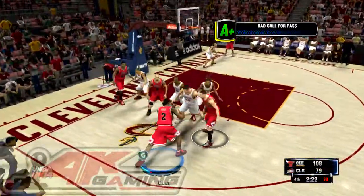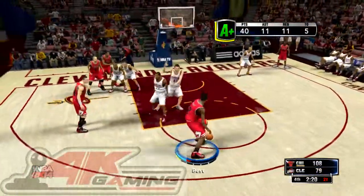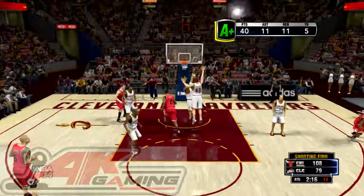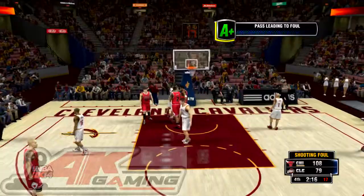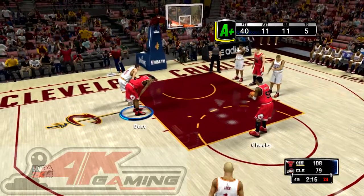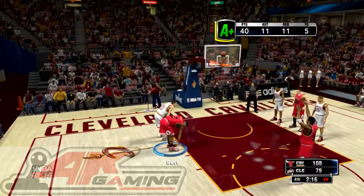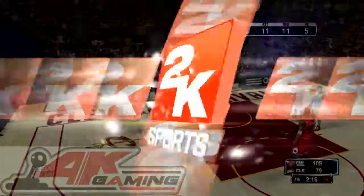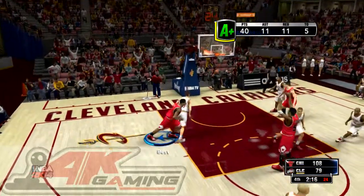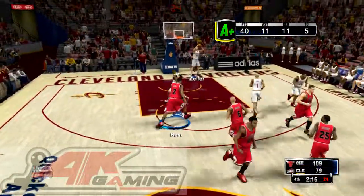Here's Chicago. They're on a 19-6 run. With the lead pass, here's Cheeks. And a foul on the shot. He'll go to the stripe for 2. Well, at least the defender got his money's worth on that one. Yep, that was an easy whistle for the official. No good on the free throw. He hits the second from the line.